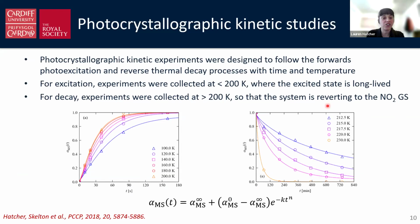For the excitation, what we've got going on here is we collected a series of experiments where we irradiated for a period, we stopped, and we were at a temperature, you can see, below 200 Kelvin, where the system will be cryotrapped. So we irradiated for a period, we stopped, we collected a data set, we moved on, irradiated again, stopped, and in the end, we build up these excitation profiles where the crystal isn't decaying back.